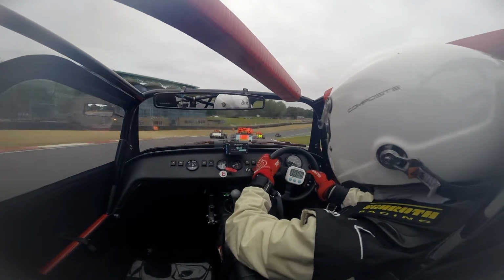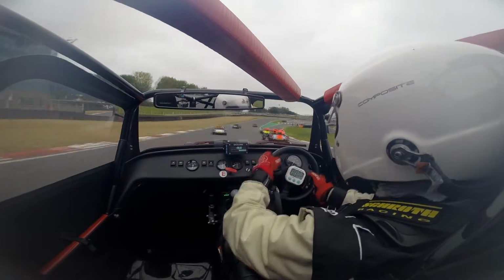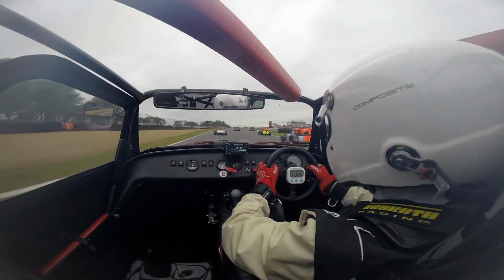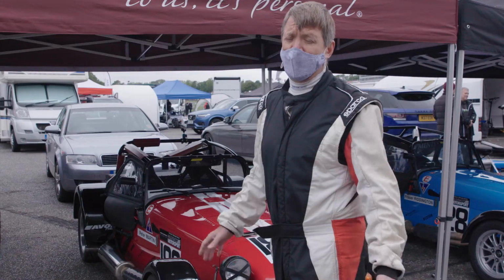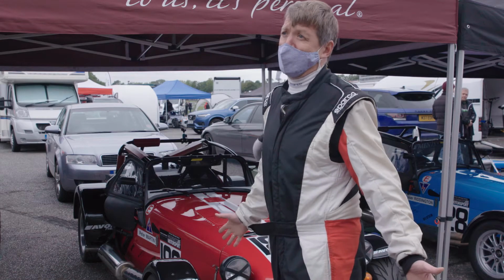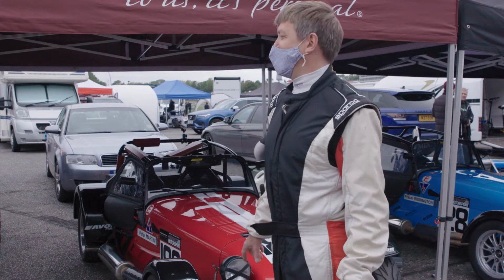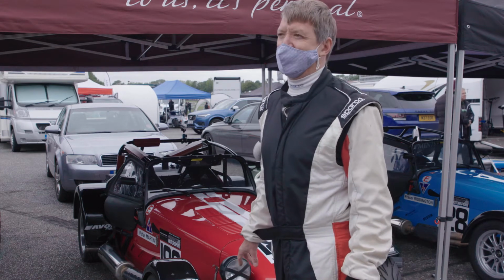They're all the tracks are different. But well, that's been one of the joys of it. We've had Cadwell Park, which is like a bike track and really narrow. And then last year we went to Silverstone, which is completely the opposite. So yeah, variety is good. But yeah, Brands is always nice. I like the Indy circuit myself.